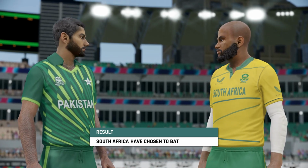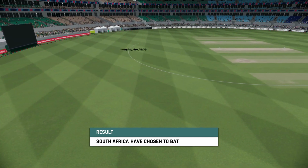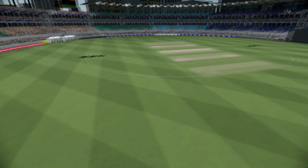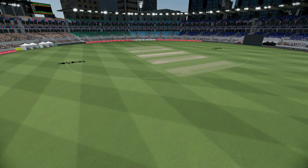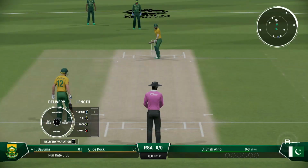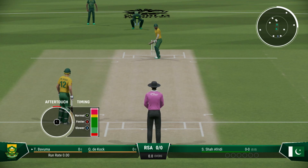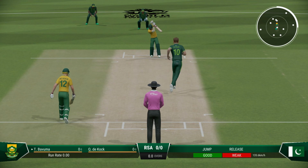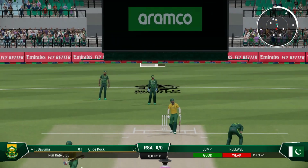No surprises there. Batting first was the most logical choice. It's a pitch that should yield plenty of runs. Players look ready. The umpires are in position for the first ball. The bowlers will want to focus on their line and lengths and let the ball do the rest.